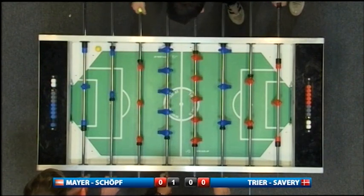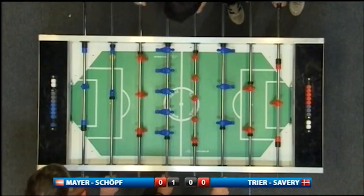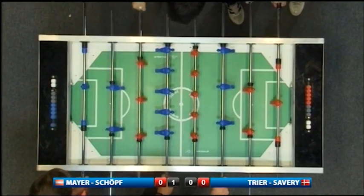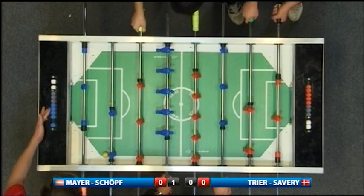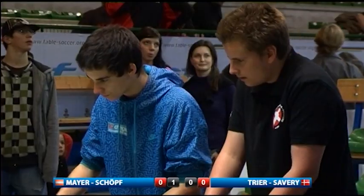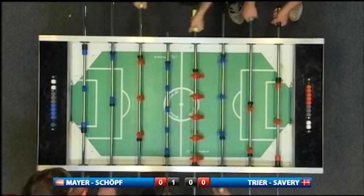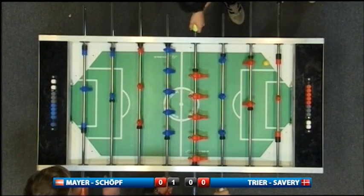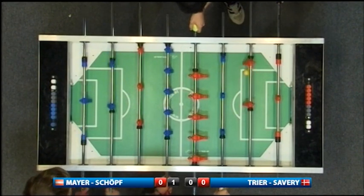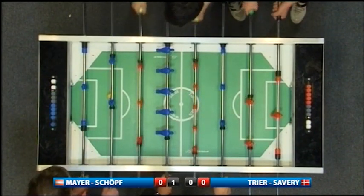This is Troels TRIER, a very, very talented player, very good multi-table player, just 18 years old, from Denmark. This is SCHÖPF in the goalie position. 1-0 lead early on. Another great match from the 2010 ITSF World Championships. Nice save there by MAYER.